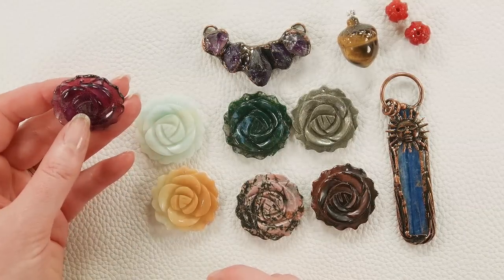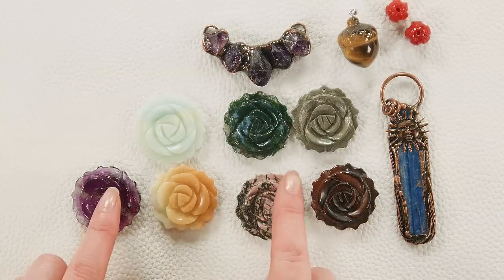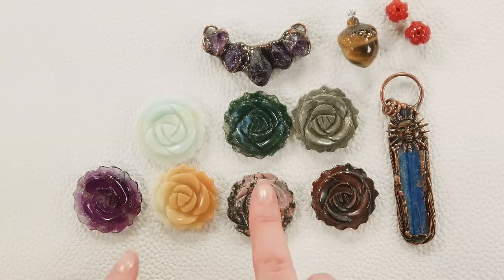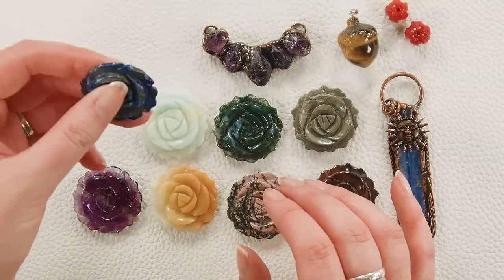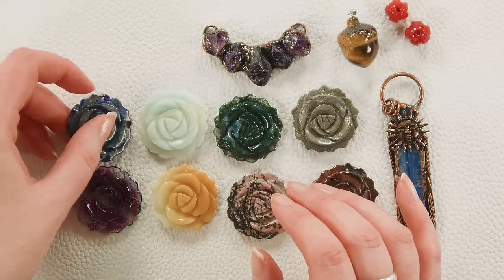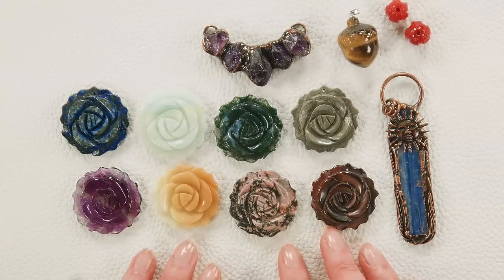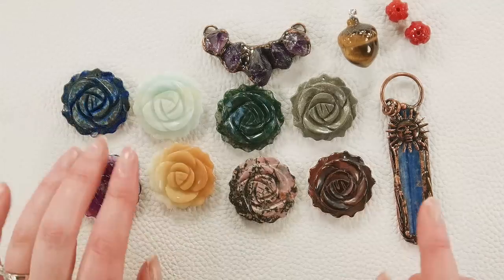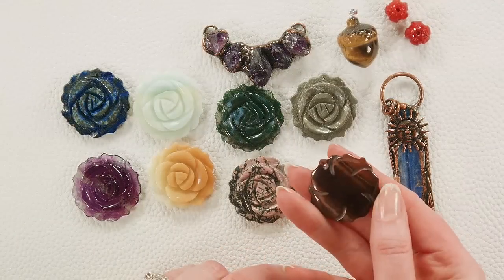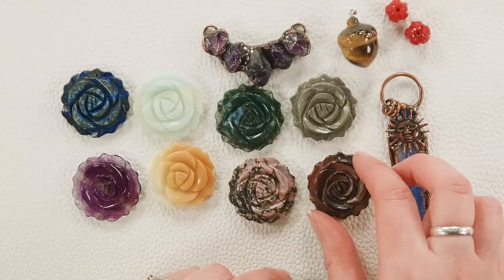We have some amethyst back in stock too. And as you can see, each one is hand carved, so the exact shape and size varies slightly on these. And then we have lapis as well. They're all just stunningly pretty. I love them. I love the natural stones. I love the carving. Well, this one, the red tiger eye, is heat treated. Ooh, look at that, to give it that red, deep burgundy brown color.